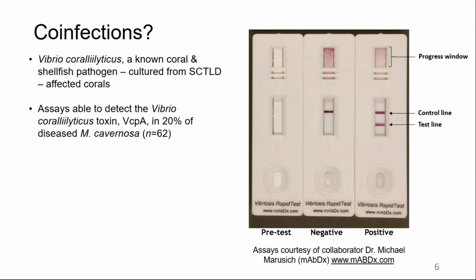So I do want to mention this Vibrio coralliticus that I mentioned earlier, this known coral pathogen. And we have isolated about four strains of this from Florida corals through the isolation efforts I mentioned earlier. And this assay that Blake and Claudia's collaborator, Mike Marisich, developed has been really helpful in this regard. It's just a rapid test kit, a colorimetric assay where you apply a little bit of coral mucus diluted in some seawater, or a little bit of tissue mucus from the lesion, apply it here. It works its way up the test strip.